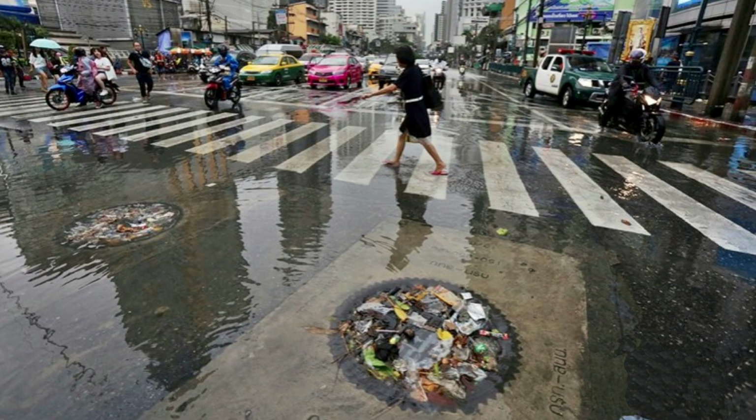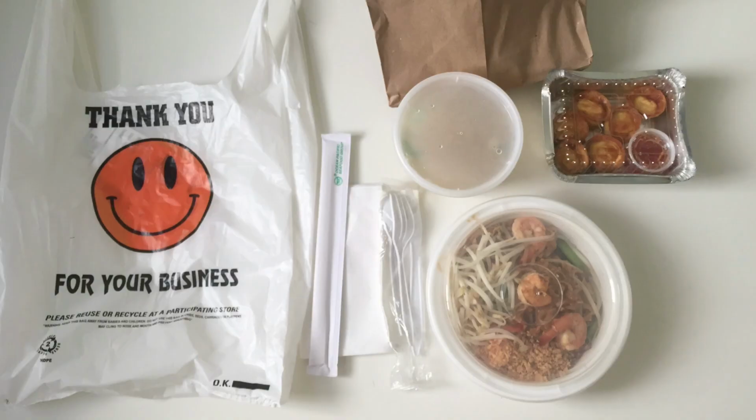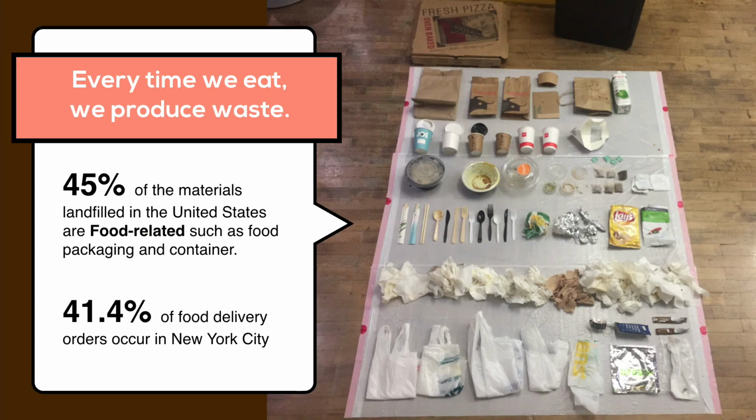This is a picture of a Bangkok street. After raining, it's flooding because the trash clogs the drainway. I came to DSI with a passion to solve this problem. And when I came to New York, this is how my meal looked. I realized that it's more about plastic trash than food. I started my project by looking into the trash at the SI.